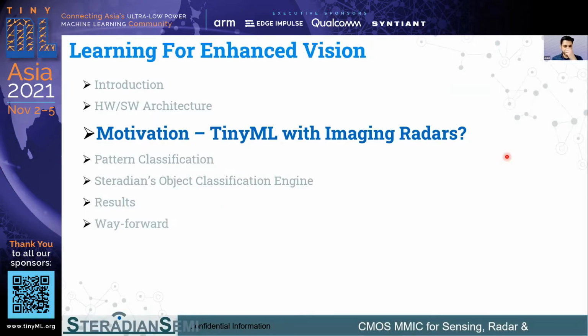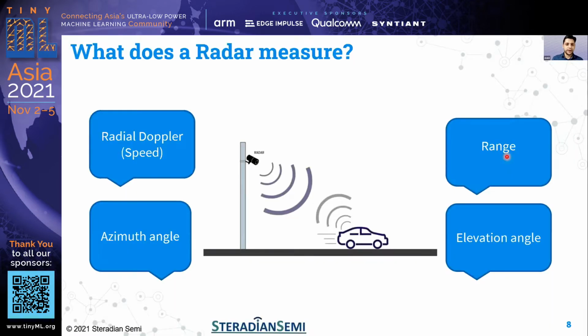Okay, so what does tinyML have to do with imaging radars, right? We'll just delve into a little bit of radar literature. So what does a radar typically measure for us? And we'll talk about 4D radars.